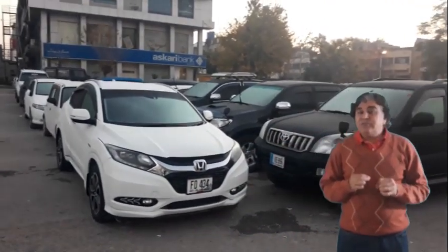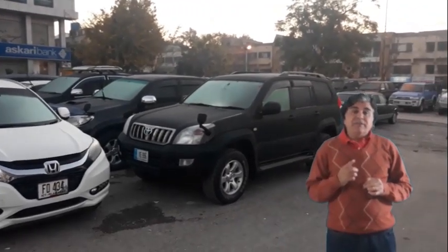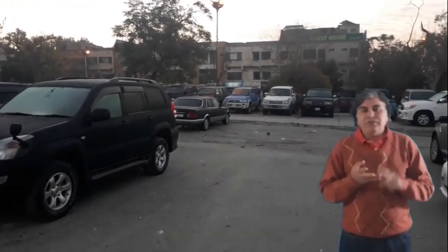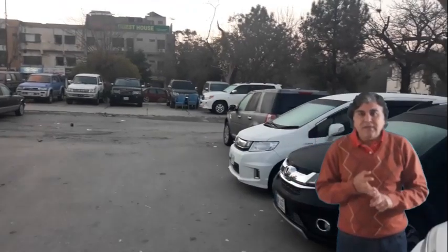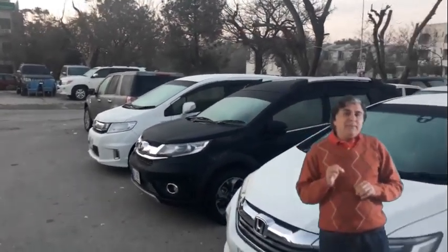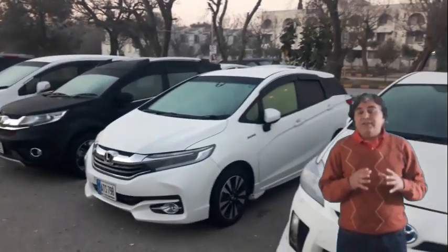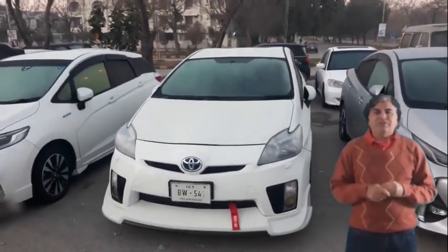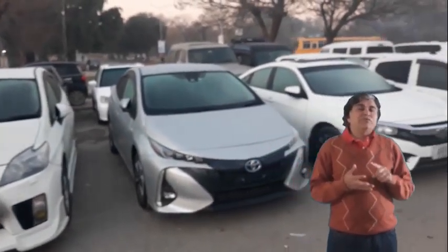The safety features in modern cars are divided into three categories. Number one, crash protection features. Number two, crash avoiding features. And number three, driver features. In this video, I will talk about the crash protection feature of modern cars. The crash protection feature includes the following three protection measures. Number one, crumple zones. Number two, seat belts.